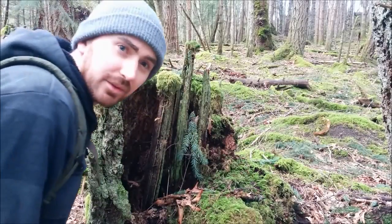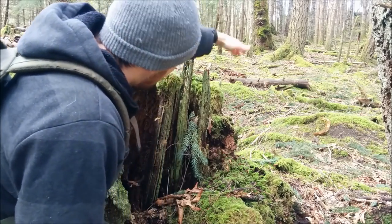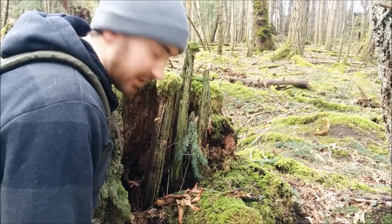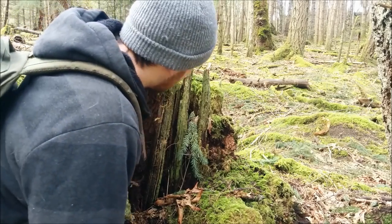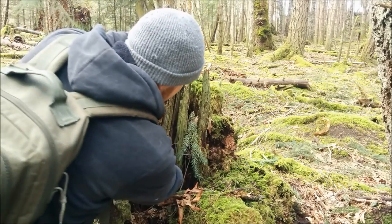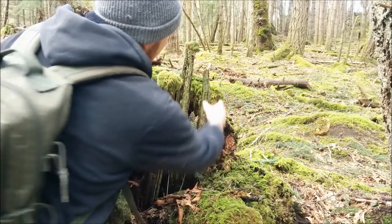This stump right here is a really good example of where you might find some fat wood. You got some parts here that are sticking up out of a rotted log, which is a Douglas fir. Douglas fir is the type of fat wood that I find on Vancouver Island. And this is a really big indicator that there is fat wood. So this whole section might be fat wood. This piece here might be fat wood. I'm just going to try and break it off.